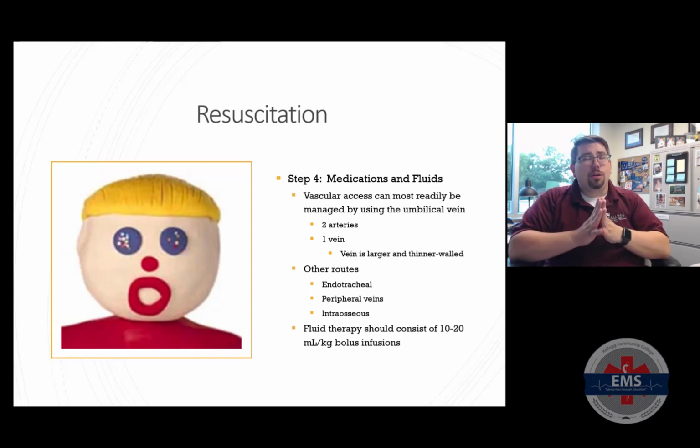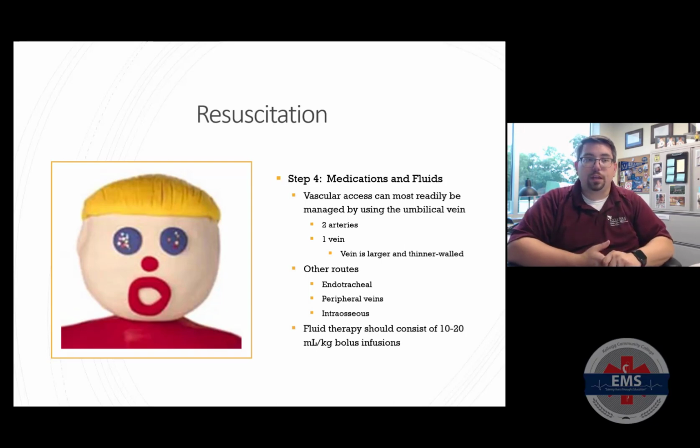It's probably even more prevalent now to say that you can also use an IO with the automatic IO devices, the drill guns that we have. All those allow for easily attainable peripheral IV access as well. That are probably going to be even more secure than using just a typical IV catheter. Other routes, again, endotracheal, you can get a peripheral vein. That could be in the scalp, that could be anywhere on the body for that matter, and then also interosseous.